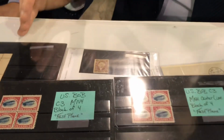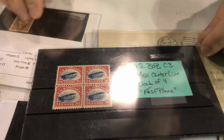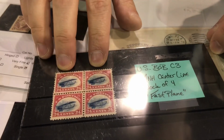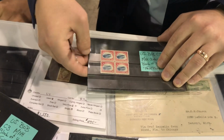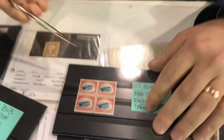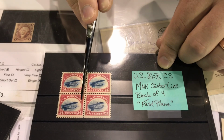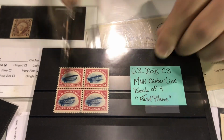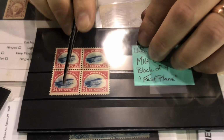Yeah, so we picked out two items here to just talk about real quick. Everybody knows the C3A, the inverted Jenny. We've got some regular C3s, blocks here, but they're fast flying planes. So we thought we'd talk a little bit about, everybody knows you've got the vignette shifts on the C3A, where it's the upside down plane, but not many people realize that the vignette can shift itself in the printing in different areas as well.